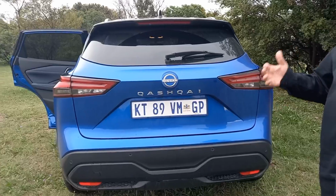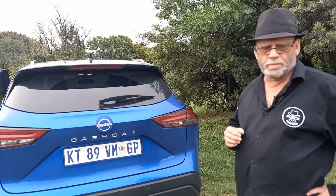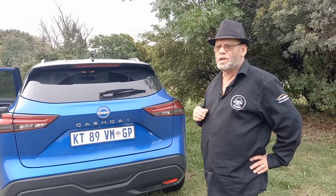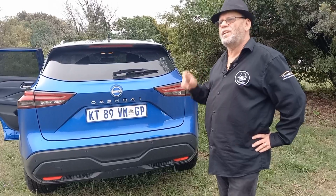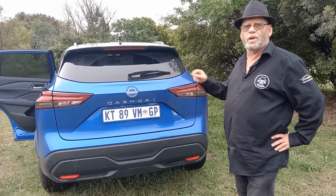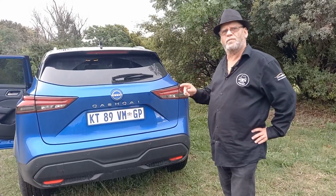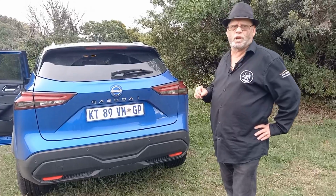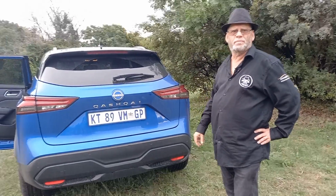Qashqai is powered by a 1.3 litre 3-cylinder turbo petrol engine, 110 kilowatts, 250 Newton meters, with, you will not believe me when I tell you, but it's a CVT automatic powering the front wheels. But many people don't believe this is a CVT. Drive it and you'll see what I'm talking about. Let's check it out on the road. Let's check it out inside.